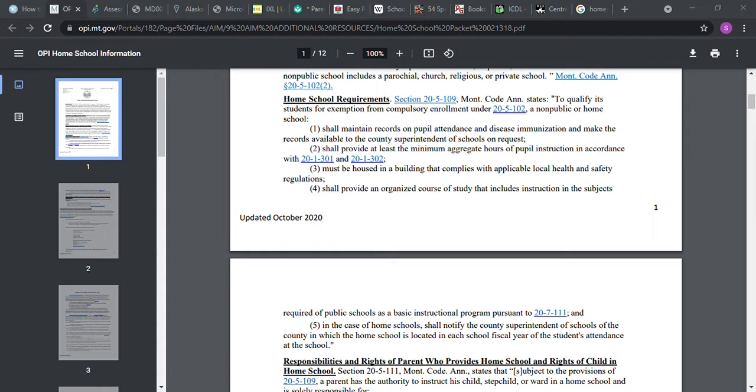A daily log of activities, for example, you put day 1, August 5th, 8 a.m., math, IXL website, working with odds and evens, 9 a.m., English, whatever workbook or website it was, and the activity that they did.